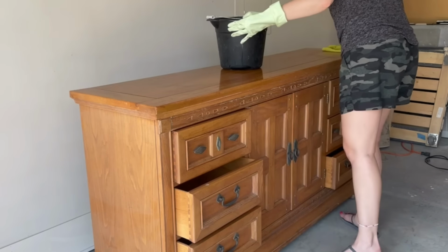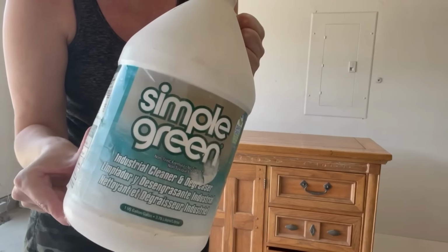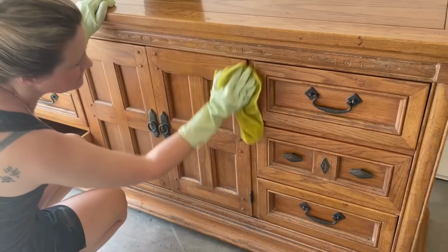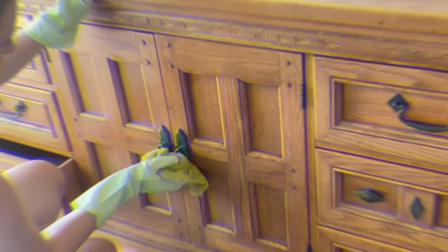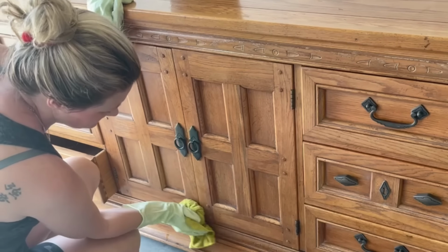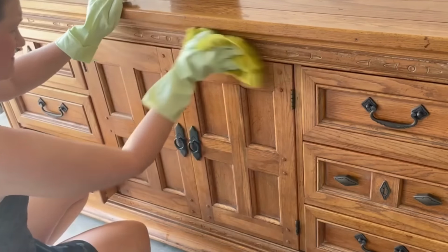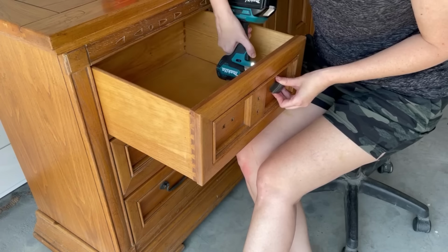As always, it starts off with a good clean with some good Simple Green degreaser. I like this one best because, quite honestly, it's easy to find and it works so well. This will cut through any grease, grime, and furniture polish that's been left behind. A lot of times these dressers have been coated in furniture polish, and you want to make sure that you get all of that off there before you paint.